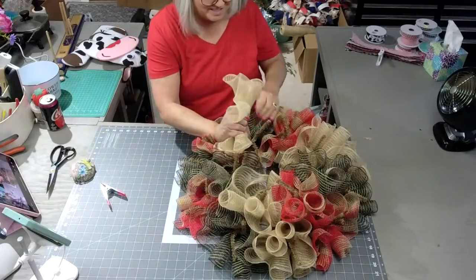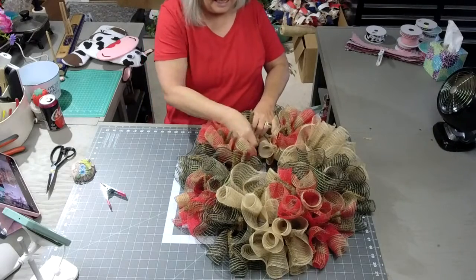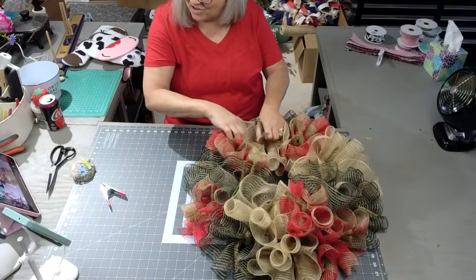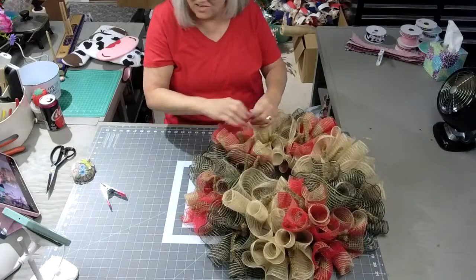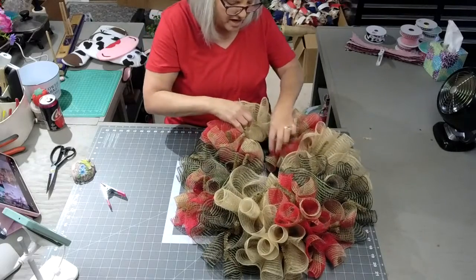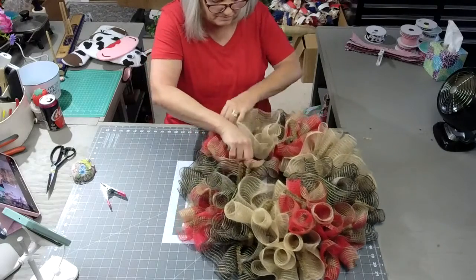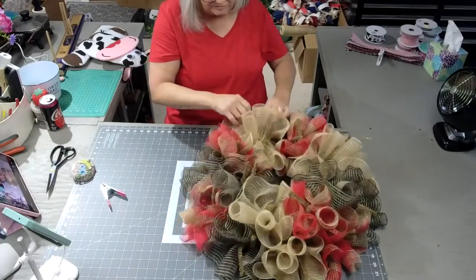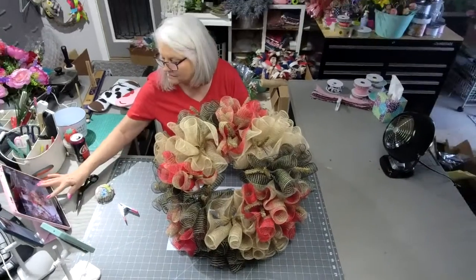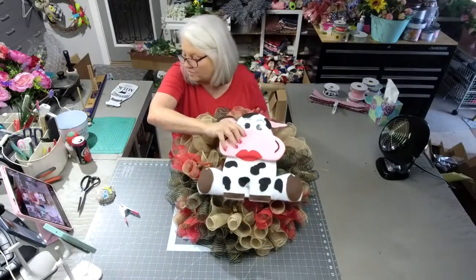Okay, I'm going to pull this one to the side, put my hand down in here, and go right in there like so. No, go ahead and share your cow. That's perfectly fine. Okay, got it all butted up. That's our base. There you go. Here's our cow.